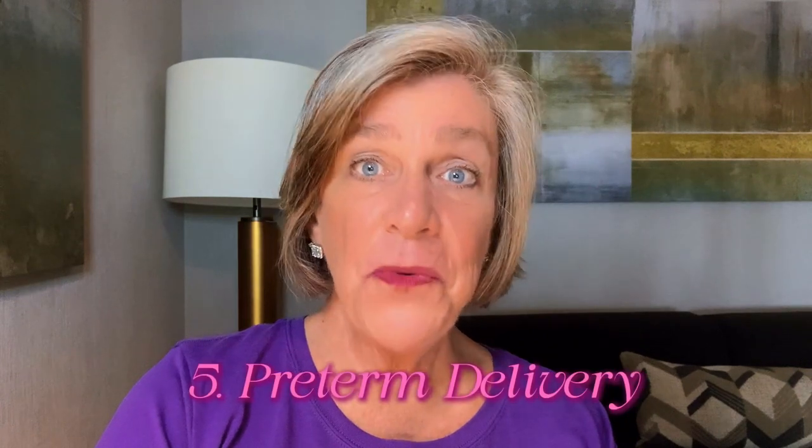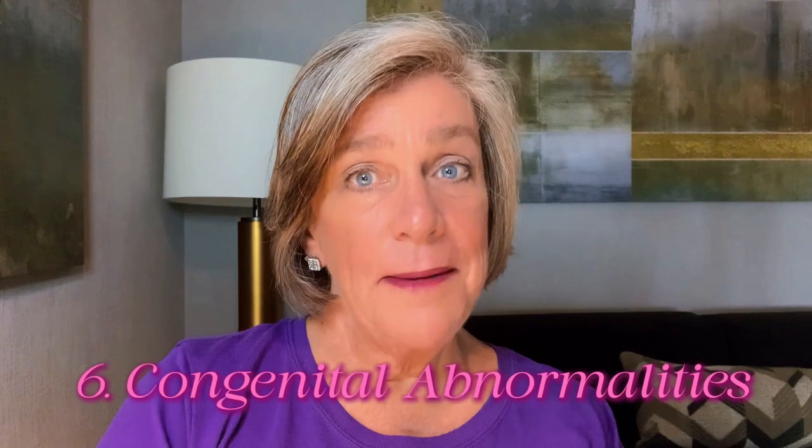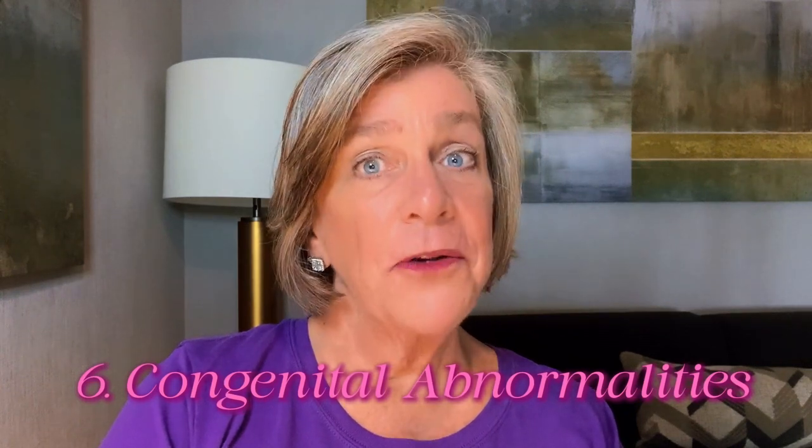Number 5, you are at increased risk for preterm delivery. 60% of twin pregnancies are delivered before 37 weeks. So you are probably going to want to make sure you have everything together well before 36 weeks. Number 6, your babies are at increased risk to have congenital abnormalities such as heart defects. So most likely you will be referred to a high-risk doctor in your second trimester for your anatomy scan.